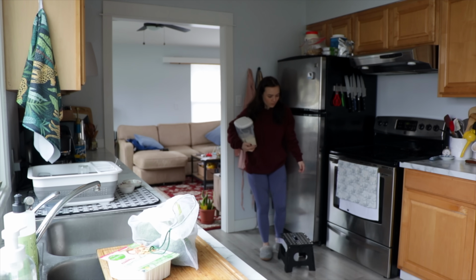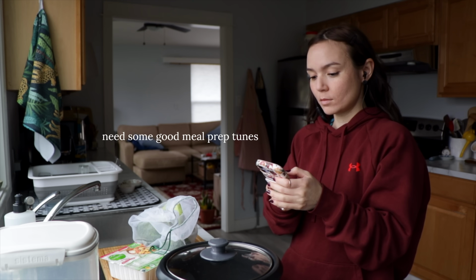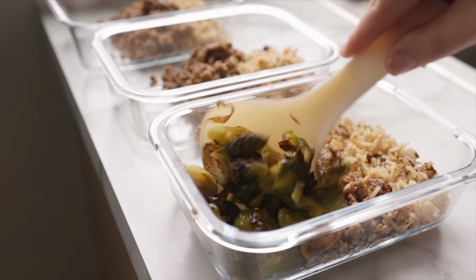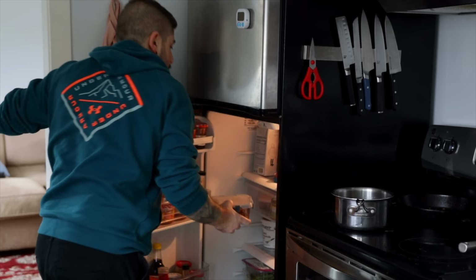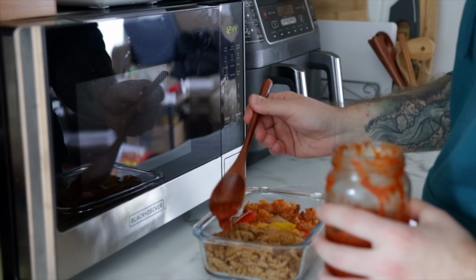My boyfriend Eric and I have been back in the gym consistently since the start of the new year, and I have been so motivated to get good nutrition so I can get stronger. To that end, I have been meal prepping some simple high-protein lunches for both of us once or twice a week just to help save time and money and make it easier for us to eat better. Today I'm going to share a few of our go-to meal prep combos so far.